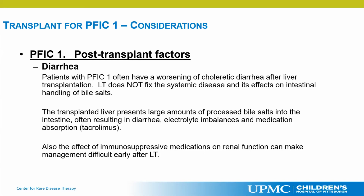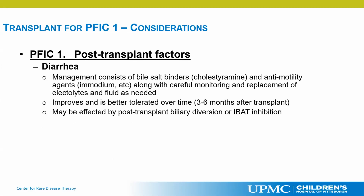The other complicating factor when kids are on immunosuppression is that the immunosuppressive medications have to be absorbed, and they're absorbed all through the bowel. Kids that have severe diarrhea often have issues with fluctuation in the medication levels. And so it's another reason why sometimes you have a hard time early after transplant adjusting those medications in the face of the diarrhea.